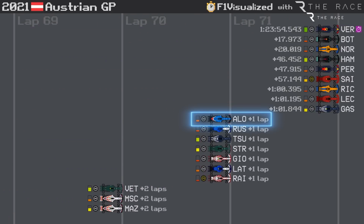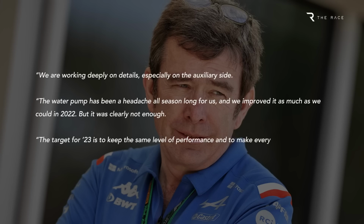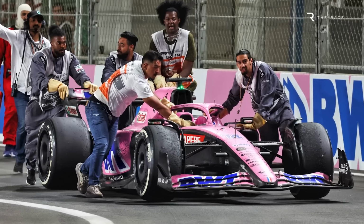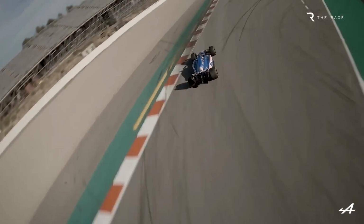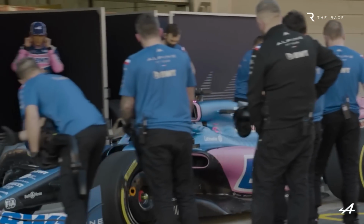The power unit is the obvious focus for this given how many problems the Renault engine caused. Bruno Famin, executive director of the engine base in Viry-Châtillon in France, says many of the problems were related to auxiliary parts. That includes the water pump that first caused problems when it put Alonso out of the race in Saudi Arabia. Given Alpine made significant performance gains last year, if it can make the power unit package reliable, that bodes well for the team's potential.